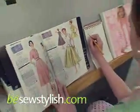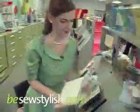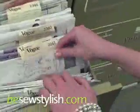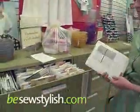Once you've found the pattern you want, go to the appropriately marked file drawer where they're filed in numerical order and pull out your pattern. On the back of the pattern envelope, there's a list of everything you need to sew this particular garment.